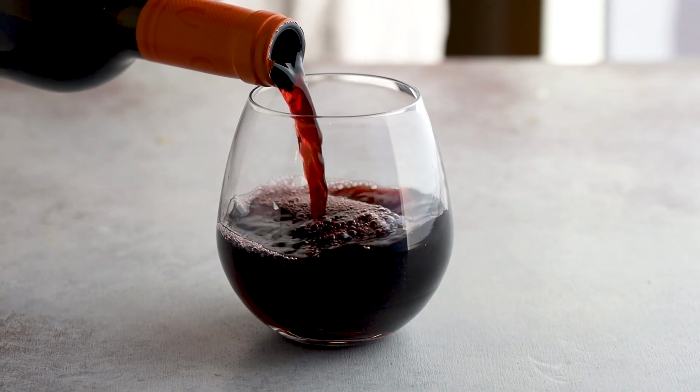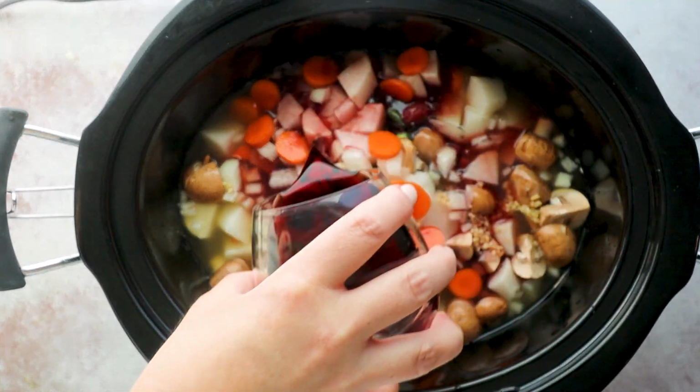Next, pour yourself a glass of wine and pour 1/2 of it into your crock pot, and the other 1/2 will go down the hatch. Oh wait, it's only 9 a.m.